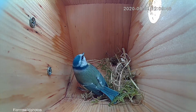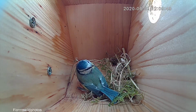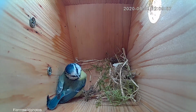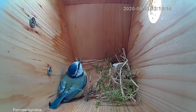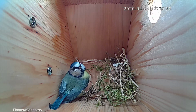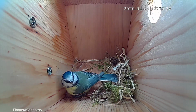I don't remember ever seeing a blue tit sit like that, unless obviously incubating or sitting on the chicks. But at the nesting period, to just sit and look out, something must have really scared her. The only thing, I could see a magpie down the far side of the garden, but I didn't see it too near the nest, so I don't know what started her in the first place, but she certainly looks alert.